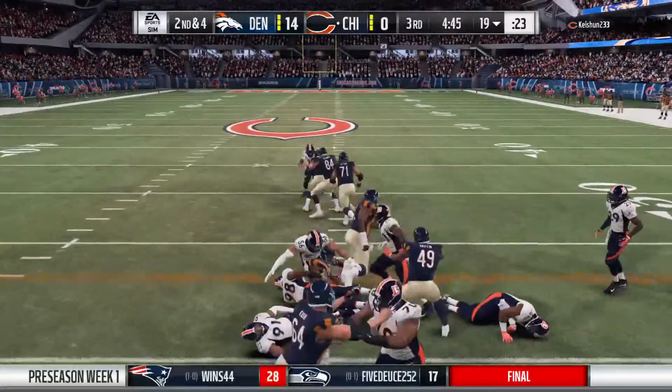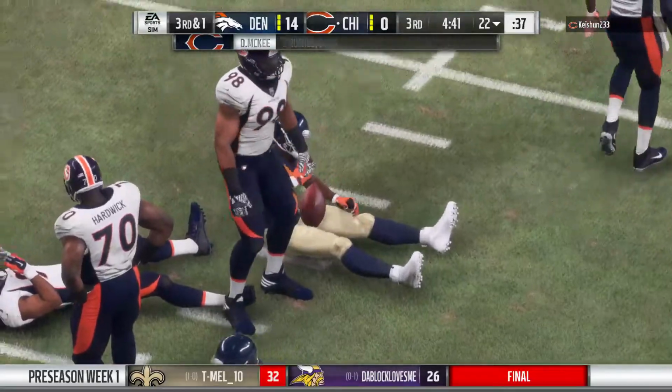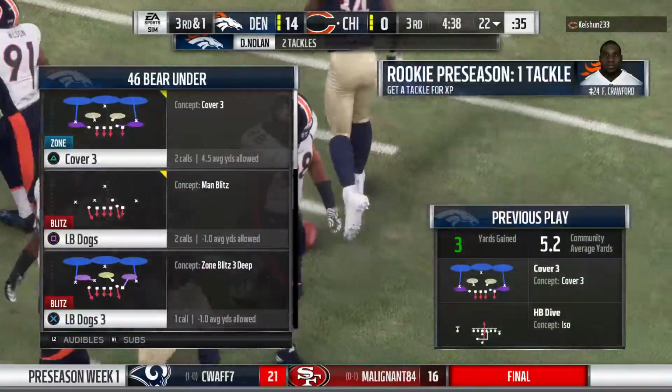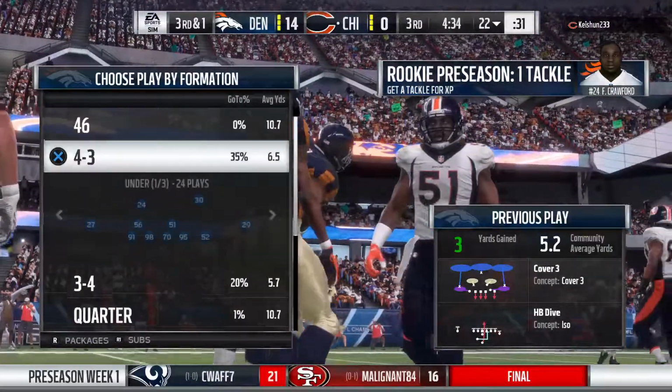Here to his running back, and he'll get across the 20, but only to about the 22-yard line. A 3-yard pickup on 2nd and 4. Now they'll need to convert here on 3rd and a little more than a yard.